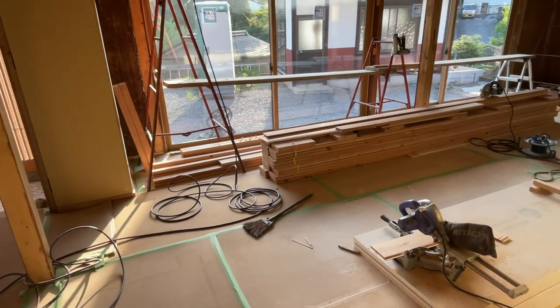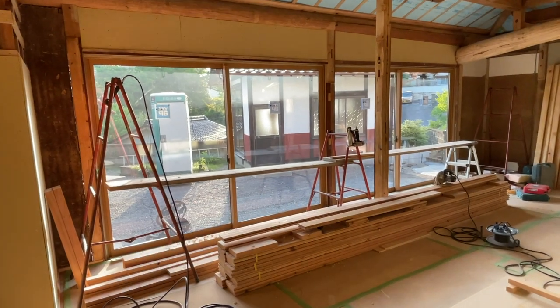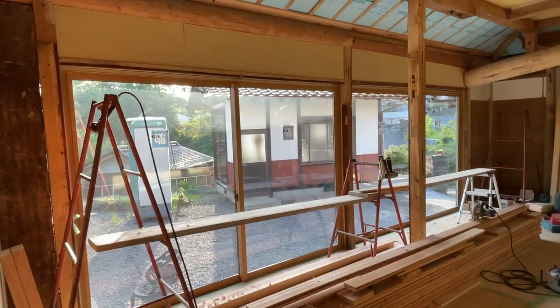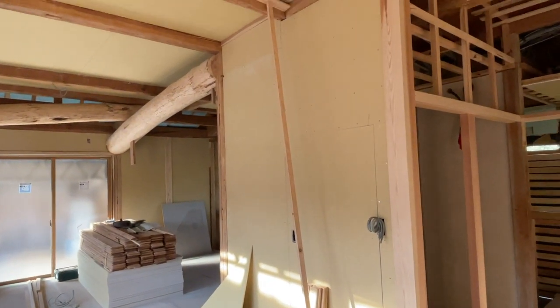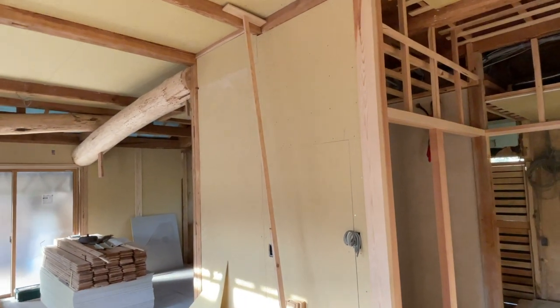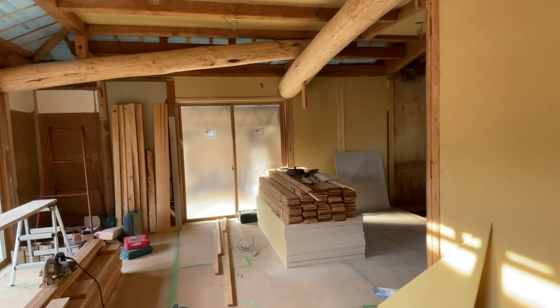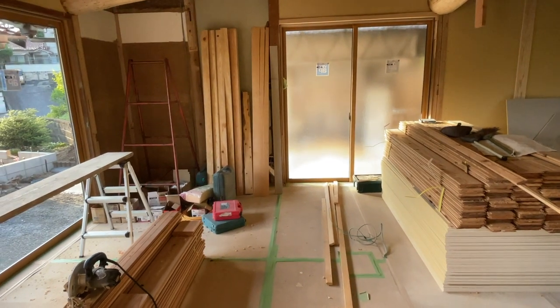This section right here is the living room. Right here where the scaffolding is at is where the couch will be. And then the side wall of the closet will be like the entertainment center where the TV would be as well. And then moving over to the dining room area right here.